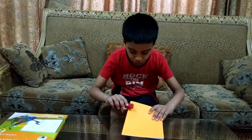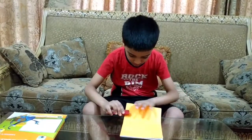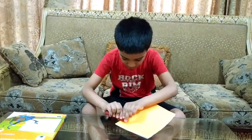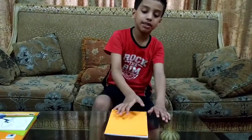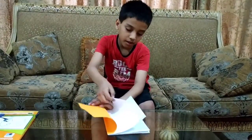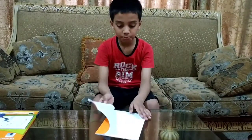Step 2. The book is ready. You can see it. A4 size paper.